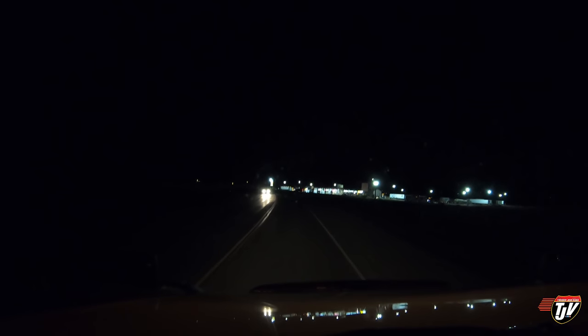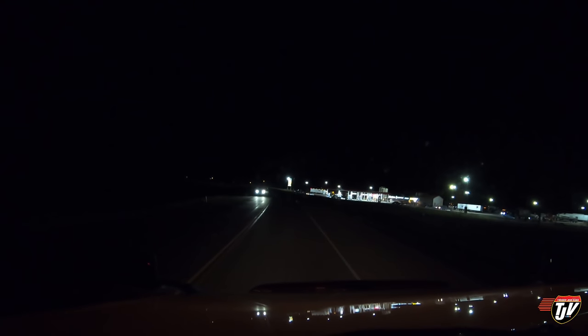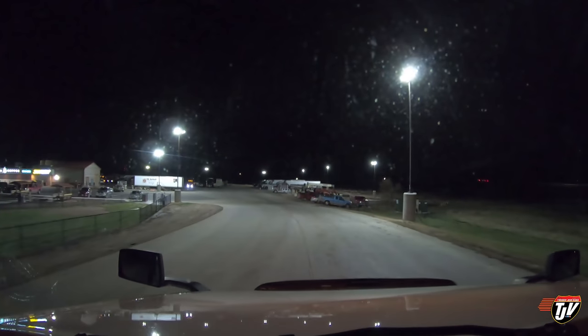In 100 meters, make a U-turn if possible, and then take the entrance to the right in 220 meters. Here it is. Coffee cup travel plaza. These are actually very nice travel plazas. It's a franchise up in South Dakota. That's where I've seen them the most. A couple of really nice ones out here.